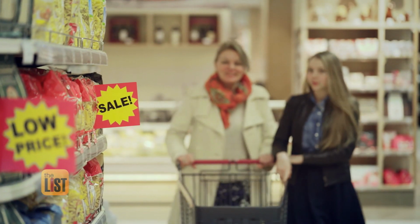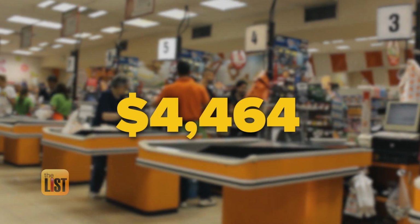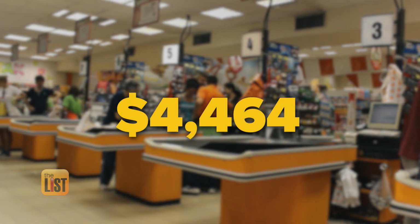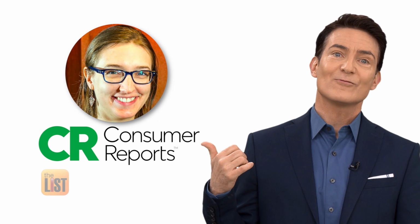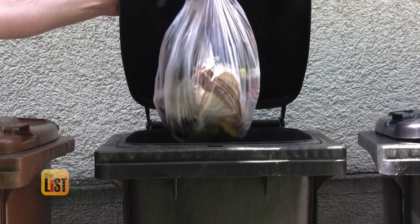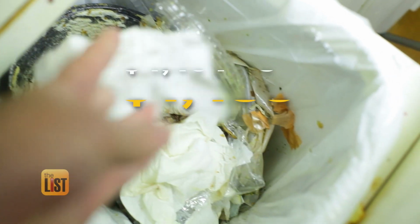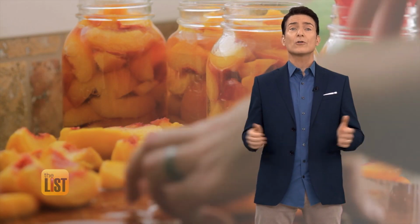Food is money. According to the Bureau of Labor Statistics, the average U.S. household spends $4,464 a year on groceries. And Consumer Reports Associate Health Editor Catherine Roberts says we're wasting a big chunk of that investment. We end up throwing away about a third of the food that we buy on average. That's almost $1,500 getting scraped into the trash. So I'm trying out 4 food storage secrets that I didn't know until now, starting with eggs.